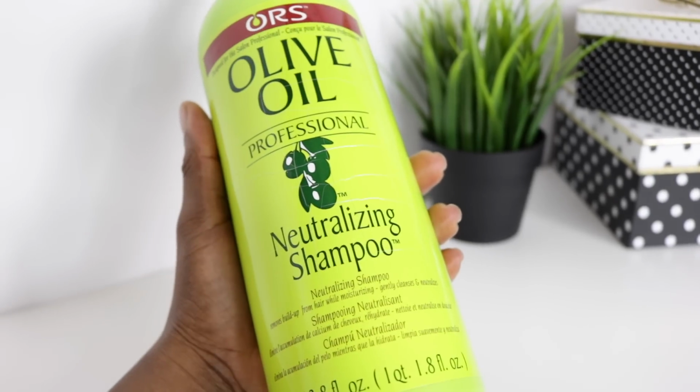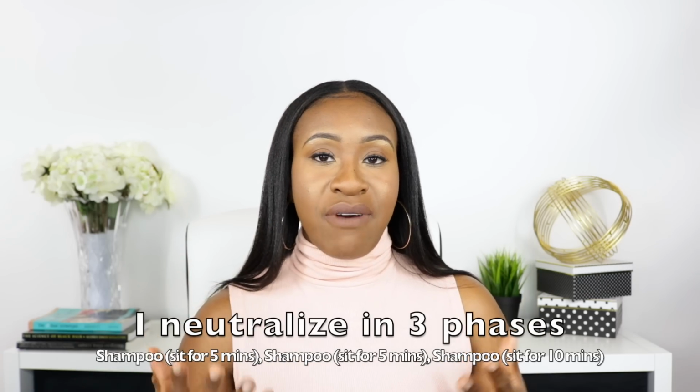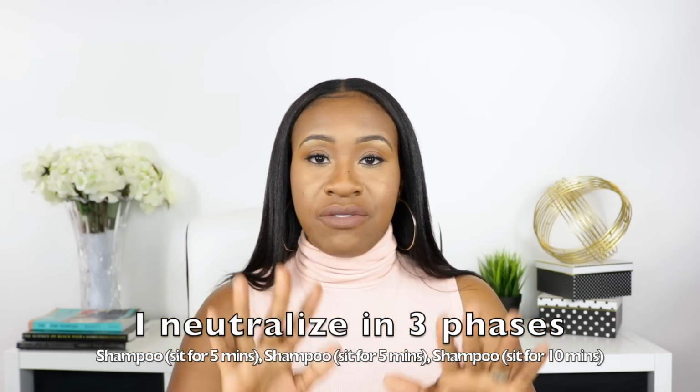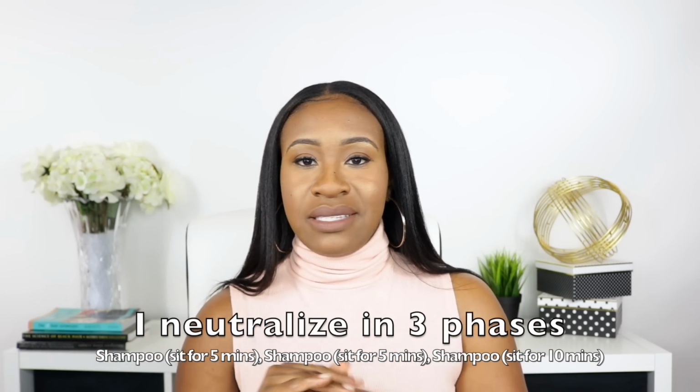So you guys know I always neutralize in 3 phases, and it's a good 20 minutes long, and I know it sounds like, why is she neutralizing for so long? But it's my thing. So I always neutralize in phases. I shampoo with the neutralizing shampoo, and I typically use the ORS Neutralizing Shampoo. The first phase is 5 minutes. I'll leave it on my hair like conditioner. First, I will shampoo, rinse everything out, and then I'll leave it on for 5 minutes. I'll rinse that out, leave it on for 5 again, and then the next 10 minutes, leave it on.